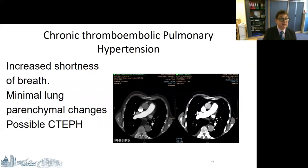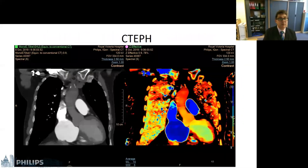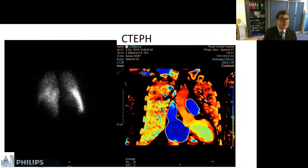Instead of the usual triad investigation, we are currently reviewing the possibility of a single acquisition gated study. The gated CT has the advantage of looking at the lung parenchyma for either chronic lung disease or lung parenchymal changes associated with pulmonary hypertension. The Z effective shows nicely the patchy perfusion defects with color imaging. And again, this was confirmed by the appearance of the VQ scan.